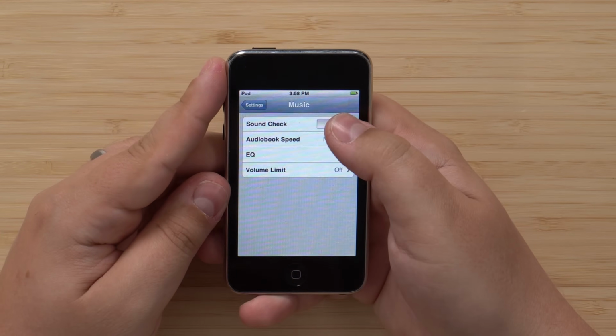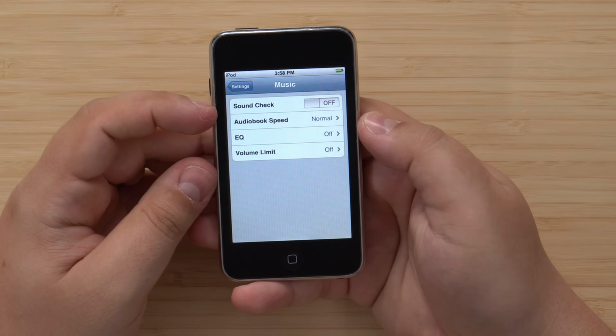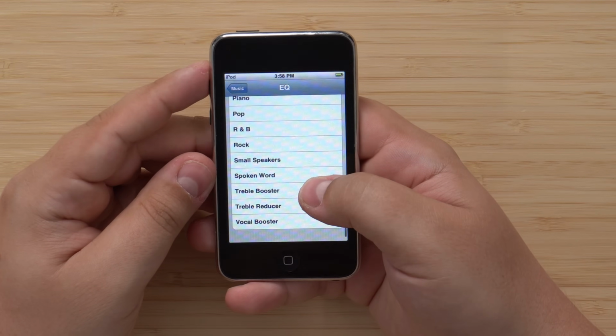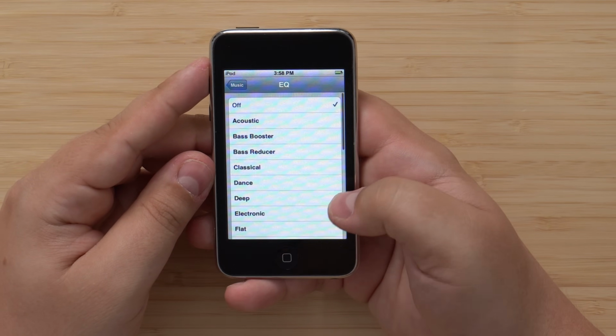In music, we have sound check. What is sound check? There's an actual EQ? Oh, that's right. You don't get to design an EQ of any kind. You just have to pick your best one. I feel like there was one I always used on my iPod Touch that I thought was pretty good, that people liked. It might have just been the normal bass booster or something.